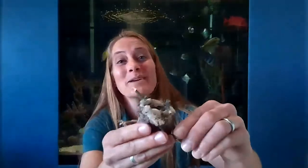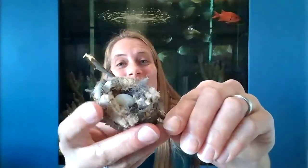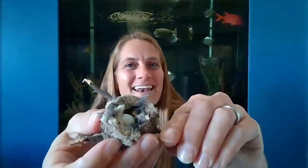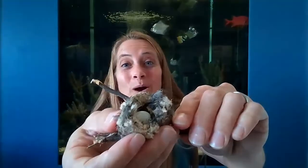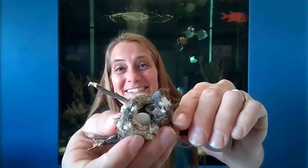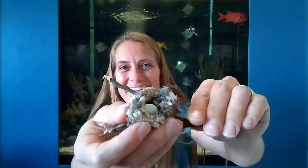Now, let's check out this hummingbird nest with 2 little eggs inside. It's pretty amazing to think that 2 babies will actually grow up inside this little tiny nest. Now, those are pretty small, but check out this egg. This is an egg from an eagle, much, much bigger.